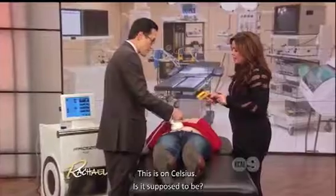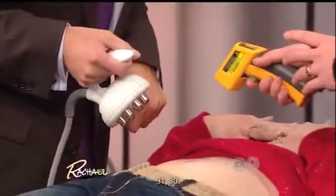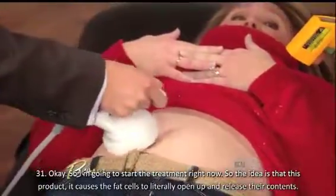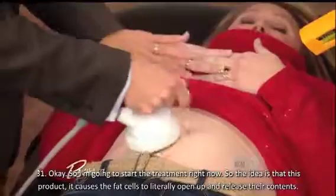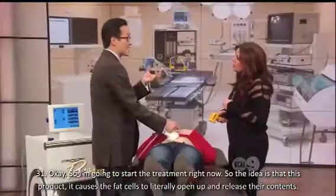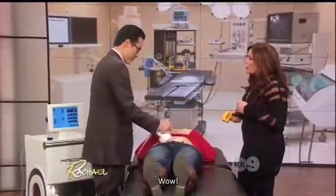This is on Celsius, is it supposed to be? Yes. Okay, let's have you hit her here. So she's 31. 30. 31. Okay. So I'm going to start the treatment right now. Yeah, so the idea is that this product causes the fat cells to literally open up and release their contents. Wow. So let's take a peek.